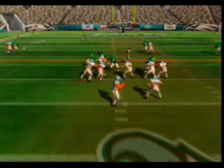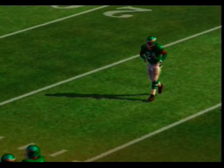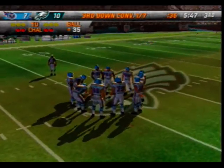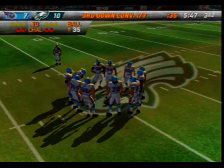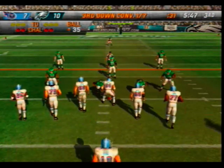Lynch is the deep back. Setting up play action with the pass. Gets his hand on it. Great position and great reaction made that play happen. Bailey was there on the coverage. Third and 8. Ball on the 35-yard line.